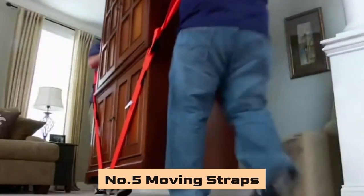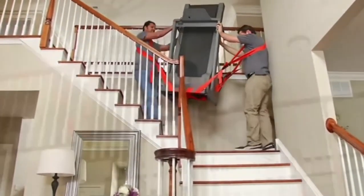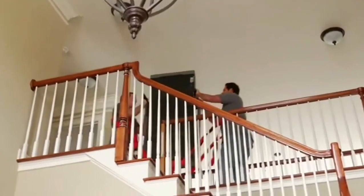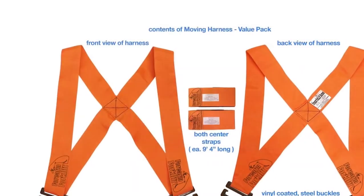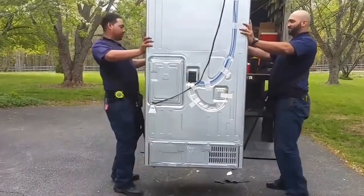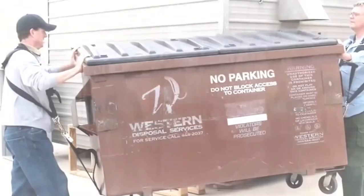Number 5. Moving straps. Shoulder dolly moving straps are a lifting strap for 2 movers that helps move, lift, carry, and secure furniture, appliances, big and bulky items in a way that is safer, more efficient, and easier than what professionals do.